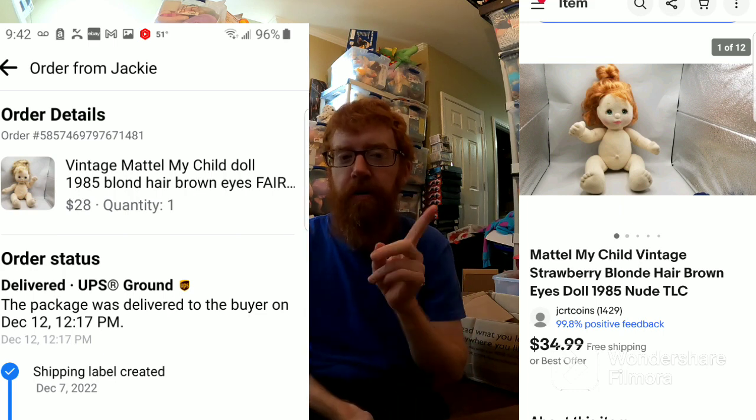These both sold. One sold for $35, one sold for $28 plus shipping on Facebook. So they probably come out to about the same profit-wise because Facebook's plus shipping and eBay is just free shipping. So that was like the strawberry blonde and this regular blonde. Those are good. Those are from like 1984 or 85, somewhere in that range, maybe a little bit older than that. But if you ever find those, you definitely pick them up. Sometimes with the clothing they'd be better, but I just had them with no clothes. But they still sold pretty well.